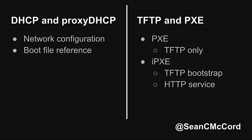Luckily, however, we have iPXE, which is something of an extension to PXE, which for our purposes allows you to do that same thing with HTTP instead of TFTP. This allows us to provide metadata.